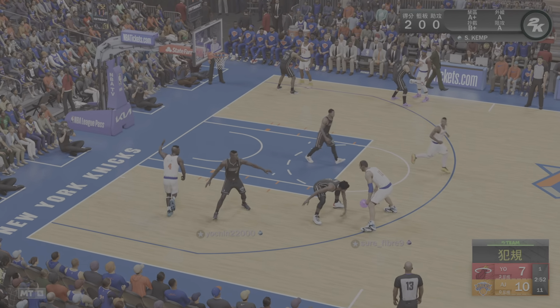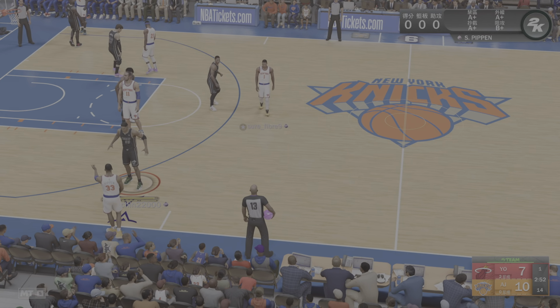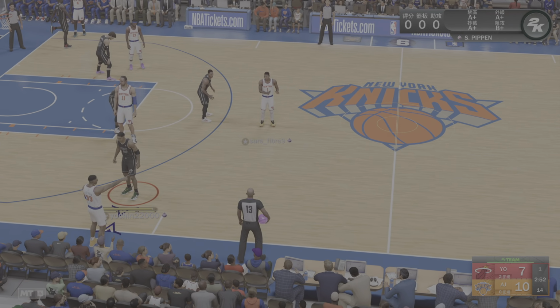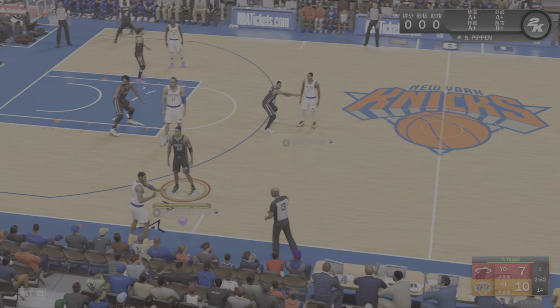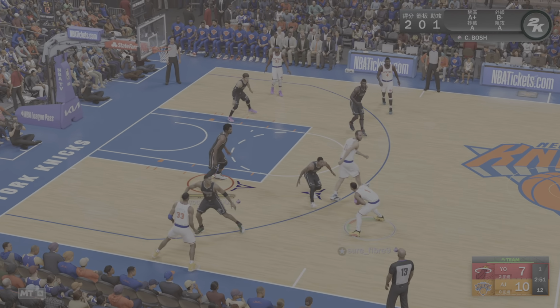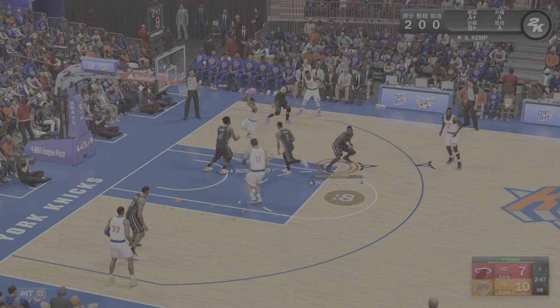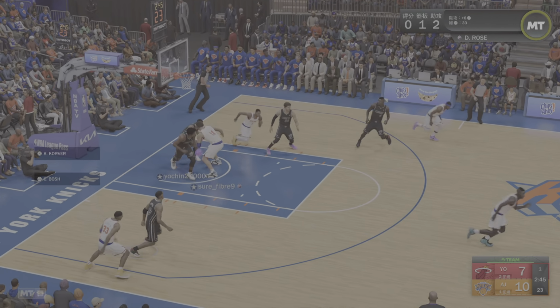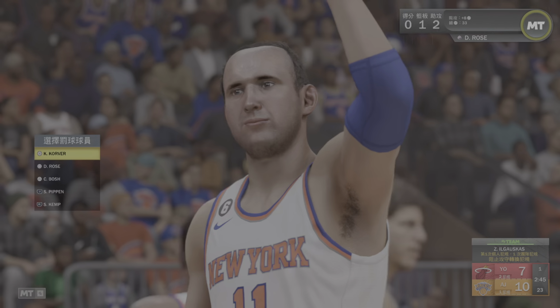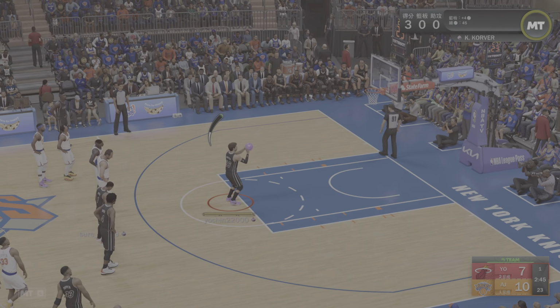Here's Ilgauskas. A waiting foul. Chris Bosch. First personal foul. Second team foul. On defense, the visiting team. It's a three-point game. Here's Rose. Blocked! Get that weak stuff out of here. Awesome swat by Chris Bosch.